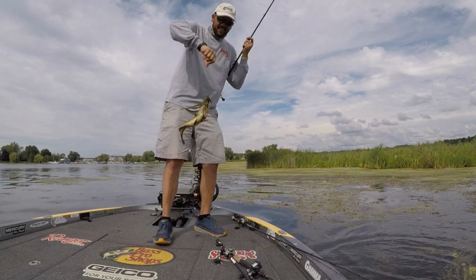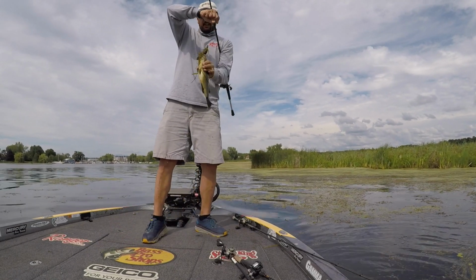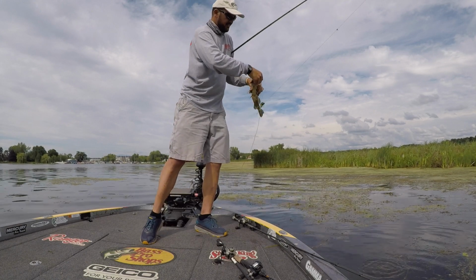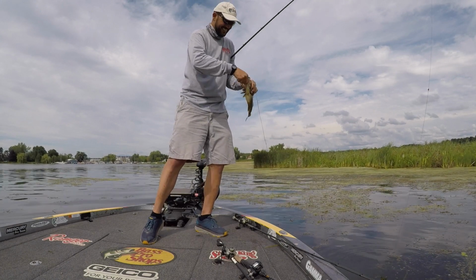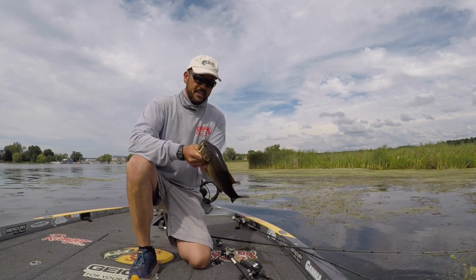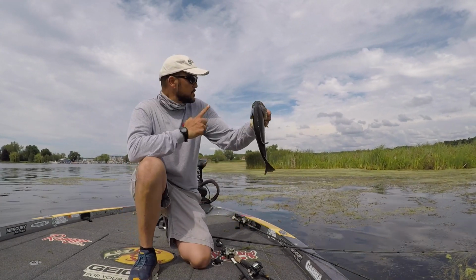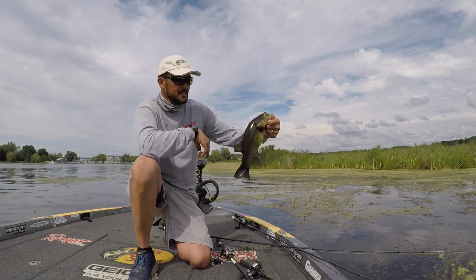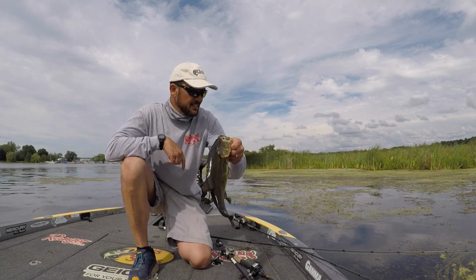All right. Boy, he's dark. Look at that, hiding underneath that grass. That worked out. So he's not a very big one, but he's number 1. He's tucked way back under the grass, beyond the grass where the duckweed is. It's a nice fish to start.